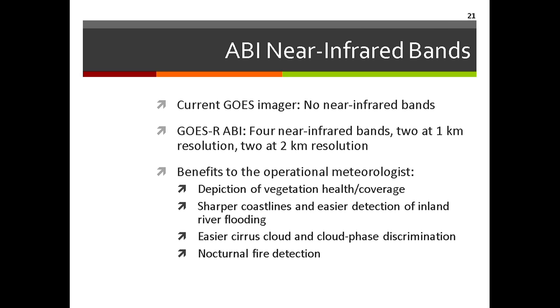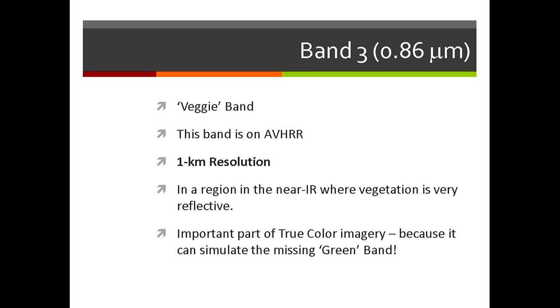And I'll show you some examples. So band 3 is the veggie band. As I said, this is on AVHRR, so it's something you might be familiar with if you have used polar data. 1 kilometer resolution. Vegetation is very reflective. So this is an important part of true color imagery. This is where the green comes from when you want to make a red, green, blue true color. And I'll explain that in a bit.